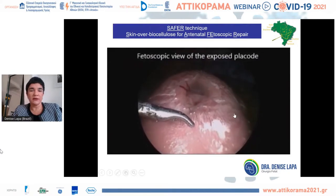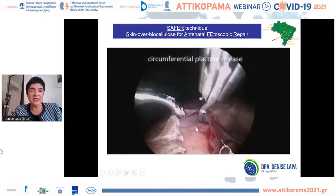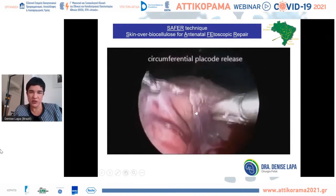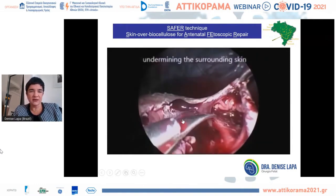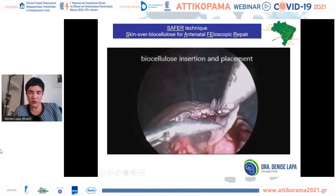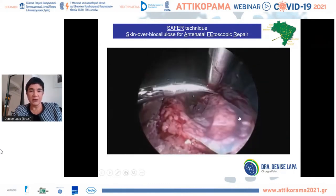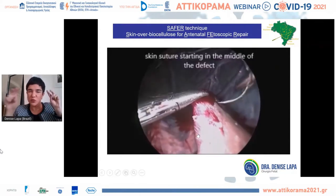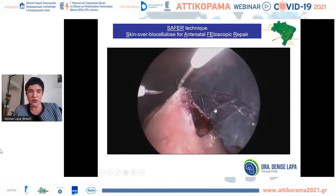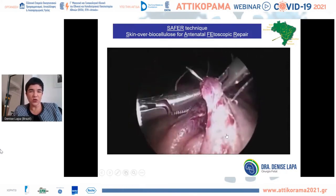So this was one of the first cases. We are releasing the placode. So this is the dura mater that was attached to the skin. This is the principle of the disease. We dissected the placode, so the placode is down in the canal, and only in the subcutaneous tissue, we open a little bit of space to be able to place the biocellulose. And the biocellulose is not only cheap, but it adheres more or less to the area. And then the same continuous running suture with a barbed suture was performed, and then the skin was completely closed.